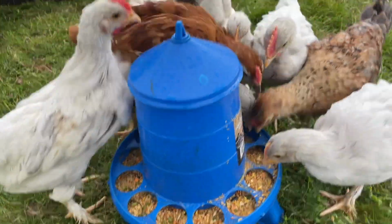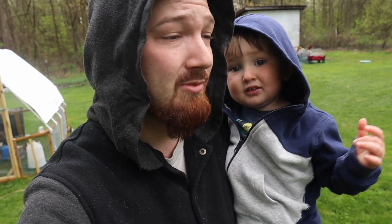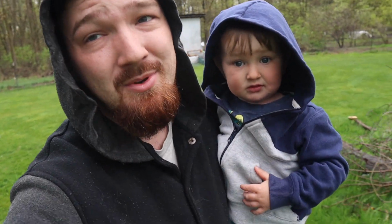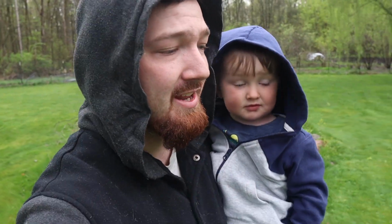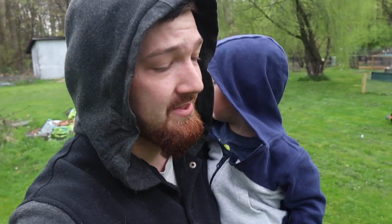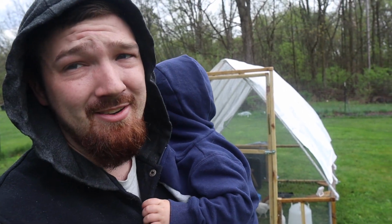I am very excited to see that they were able to last this night, especially with the high winds, rain, and a storm on their very first night out. There definitely were times last night I was thinking if I should bring them in, but I just knew that if they could get through tonight, then I feel like they can handle pretty much any weather that's going to be coming here in the next coming weeks.